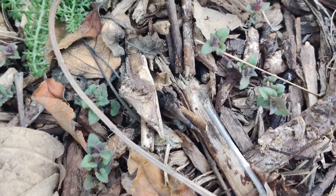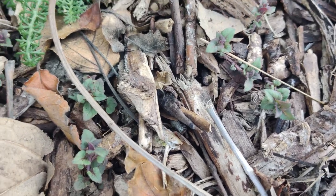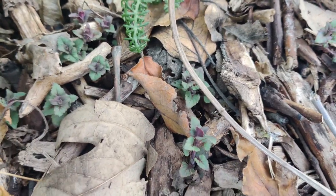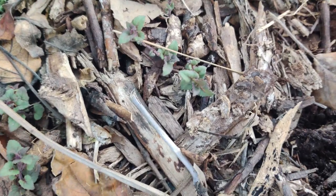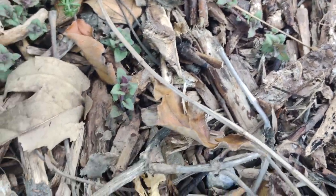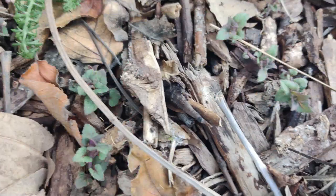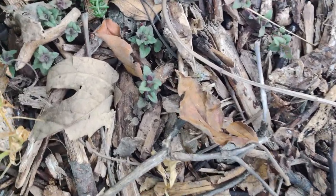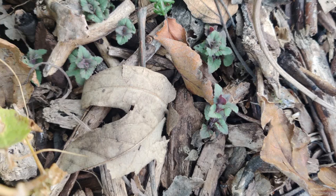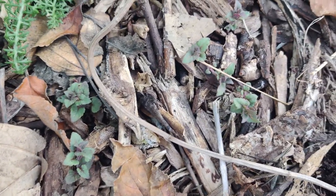So here I researched it on my app, and it's telling me that it's wild bergamot, which I believe I sowed the seeds here the year that I sowed the seeds for yarrow. And I never saw it come up because I tried to grow several things. However, I'm still not sure if this is the variety that I planted specifically. So I'm not too sure if it's the variety that I sowed or if it's an actual wild one. But I'll allow it to grow and see what happens.